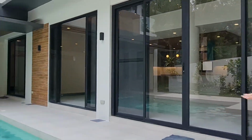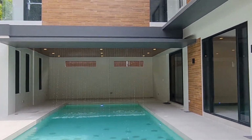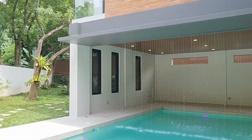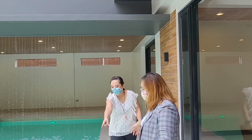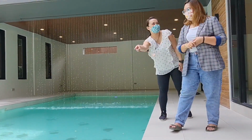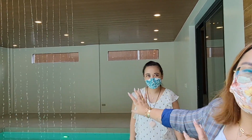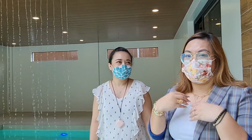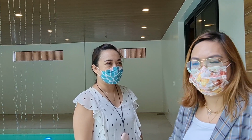Look at the chair here. Oh, look, it's hexagon too. This platform is very nice. Where is the natural swimming area? It's here. This is part of the pool area. There are also provisions to put lounge tables and chairs, for gatherings and get-togethers. It's the perfect area for barkadahan.